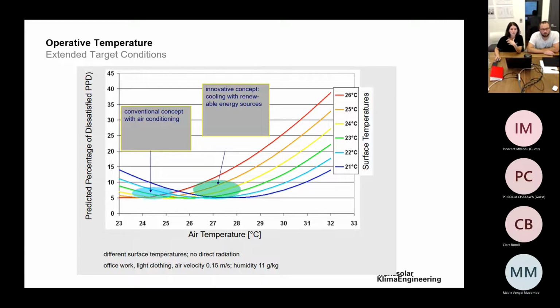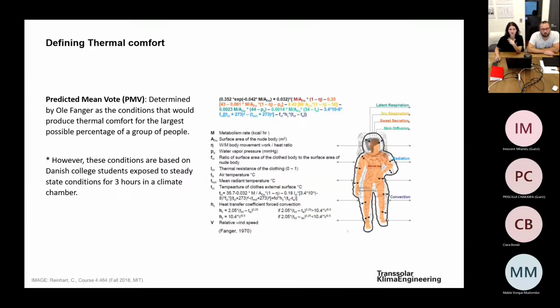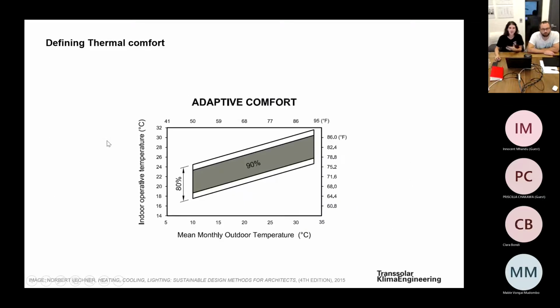And one of the metrics that we use for that is something called the predicted mean vote. And this takes into account all of the factors I mentioned before: metabolic rate, your surface temperature, how much clothing you're wearing, etc. And this is a standard, which is useful, but one thing to keep in mind is that standards are not one size fits all. This was originally based on a set of students in a climate chamber for an hour. So always to be used with a grain of salt.